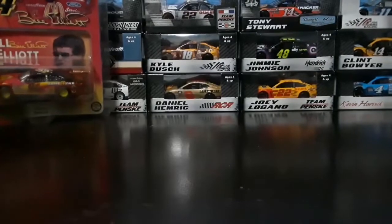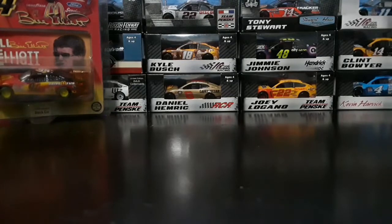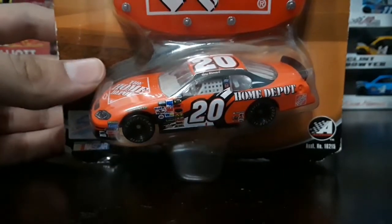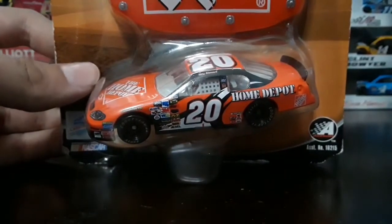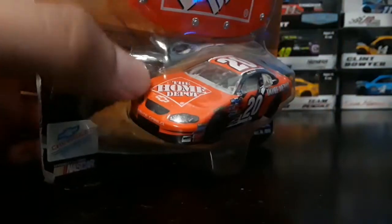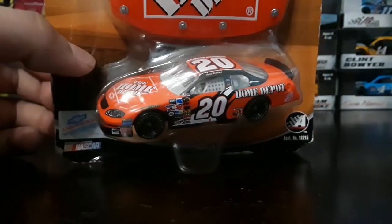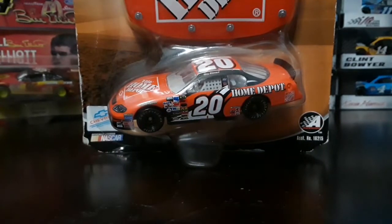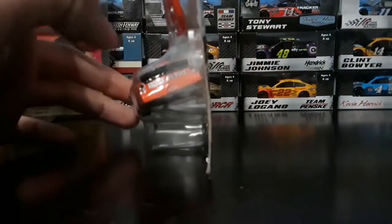Let's cover this up with these diecasts since you've already seen them for almost half an hour. Let's see what other diecast. Alright, this is a 2004 Tony Stewart Home Depot #20 Chevrolet Monte Carlo from the Cup Series. I got this diecast because I don't have a Tony Stewart diecast with this paint scheme with the Chevrolet on it, so it's pretty cool that I finally have it. For a guy who has watched TNT Man 93 for a long time, I am really happy that I now have this diecast. Shout out to TNT Man 93.